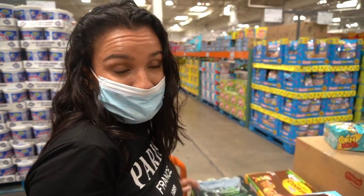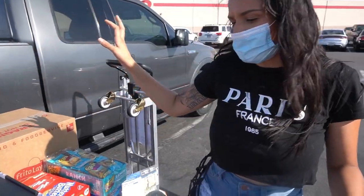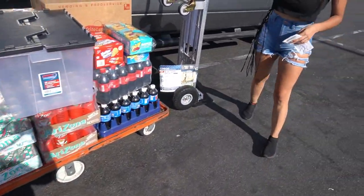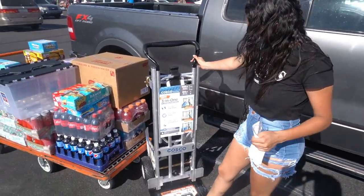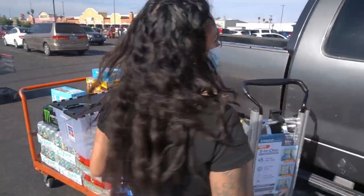And that's it. Next we're going to Sam's Club. Guys, we finished. We just got done at Costco. We ended up getting all of this stuff. And we also got this cart, which was, I think, 100, because the one we have is going out on us. We've abused it too much.